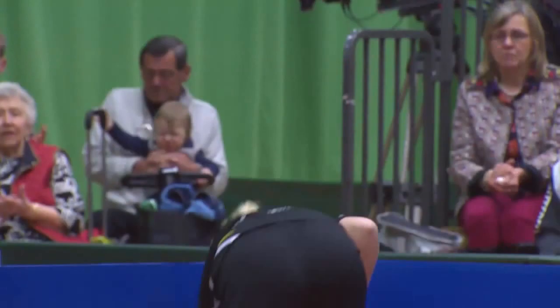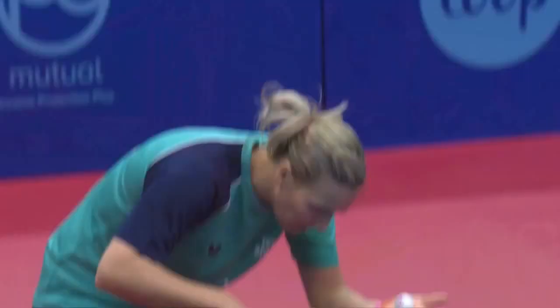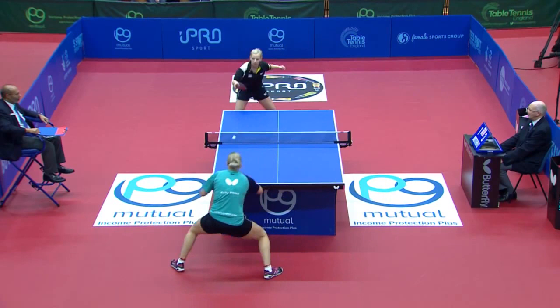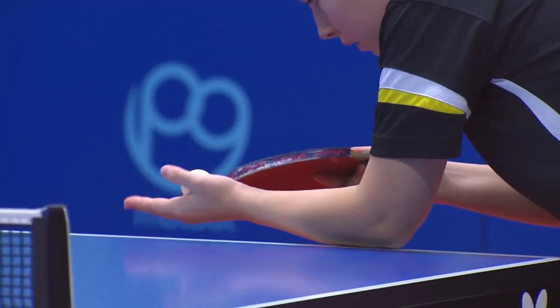2-1. Great variation of strokes there by Kelly, bring her opponent into the table close and take her out quickly with a strong forehand attack. 1-3. Trying to come underneath the ball there and impart a lot of backspin. 1-4, Kelly. Just taking her time, keeping the ball going, and it's really an unforced error there by Hicks, pushing the ball off the end of the table.